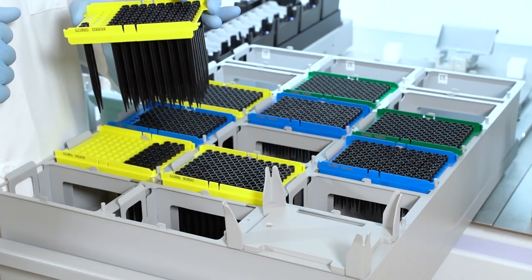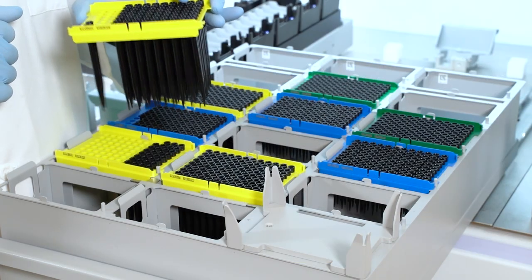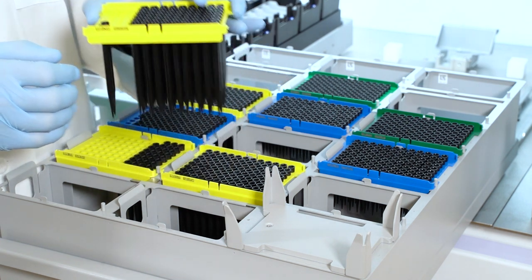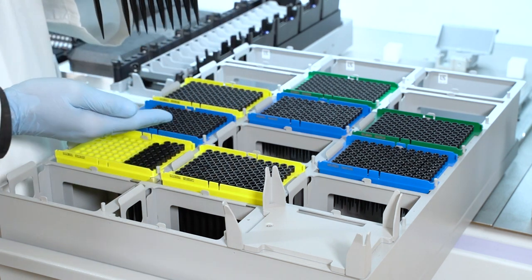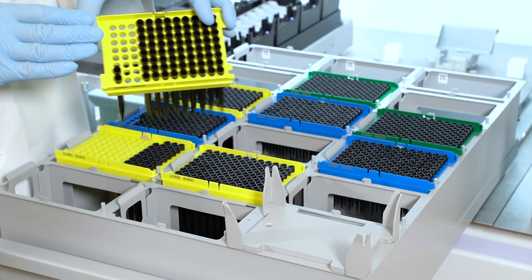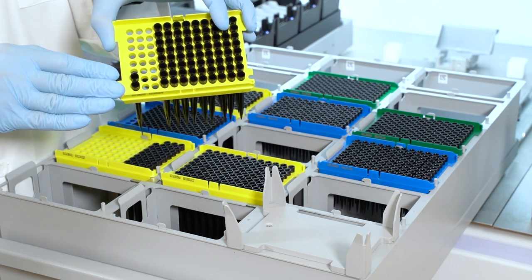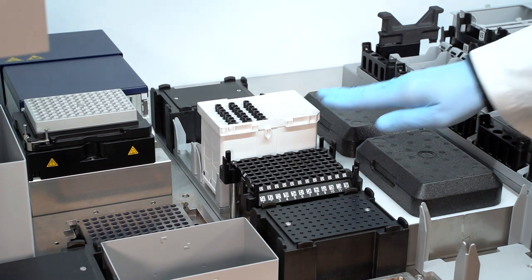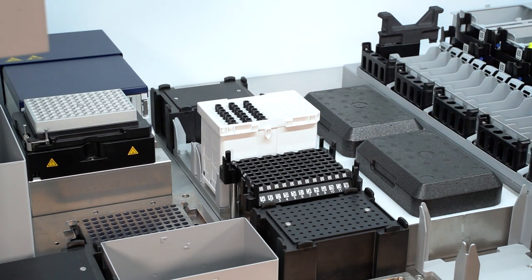All Edge tips are liquid level sensing, filtered, DNase RNase free, and barcoded, which has the added benefit of allowing for random placement on the deck, as well as tip tracking and reuse of partially used tip racks. The tip park consumable allows for reuse of tips when appropriate. Its design helps reduce the overall consumable usage.